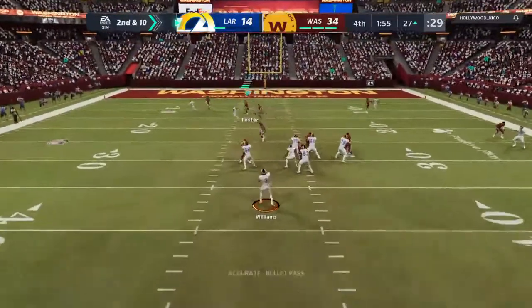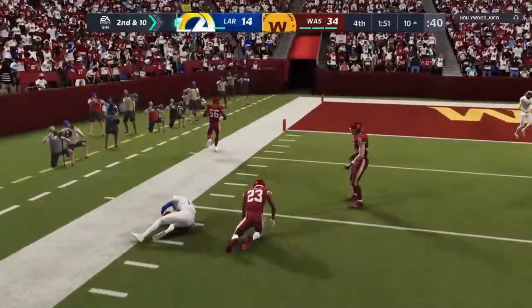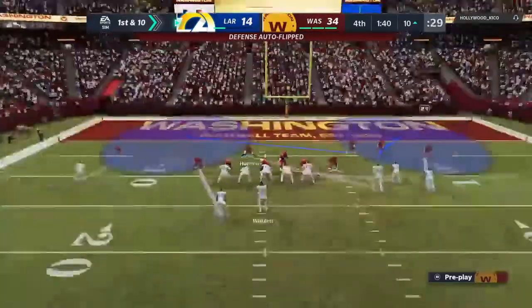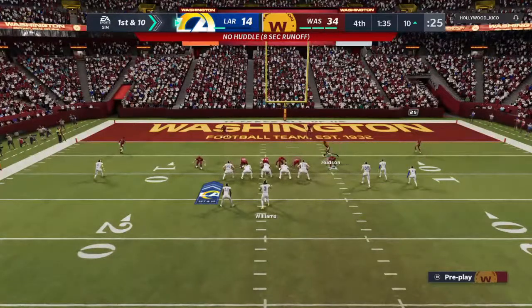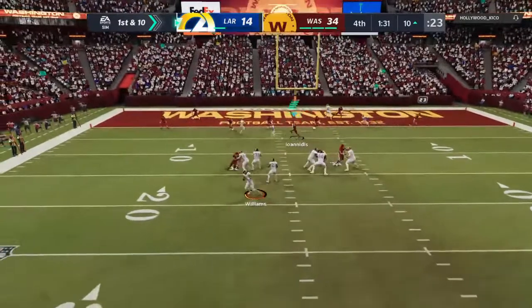Williams, off play action. And this time he's got the hook up. It's complete. And they'll get this down to the 10. It's a pickup of 17 and a first down. It's a gain of 7. So not quite a 1st and goal. It's 1st and 10 from the 10.